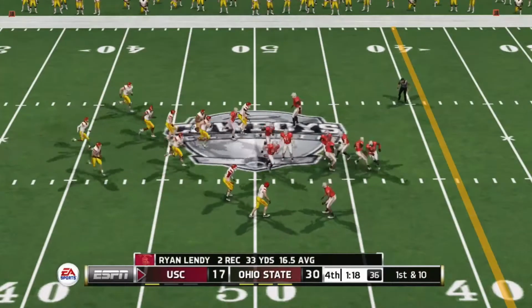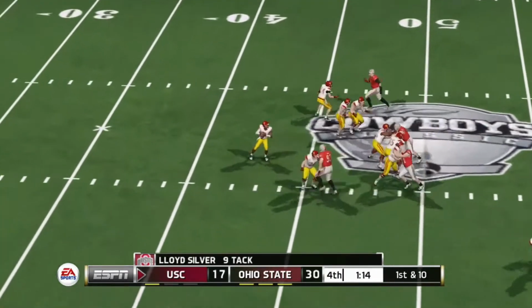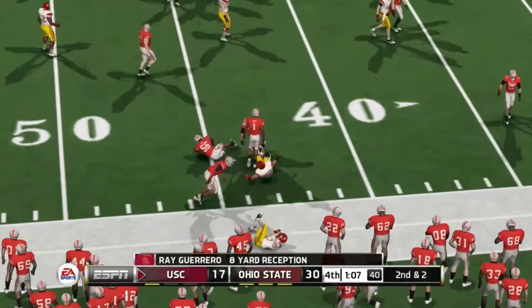Where has that been? Well, Cope's always isolated one-on-one on the bottom of the screen, at least for most of these plays. And Burks just doesn't even look like he's trying to look downfield. Burks looking here. He goes short. There, Ray Guerrero fights off Thomas, but cannot fight off the rest of the Buckeyes.